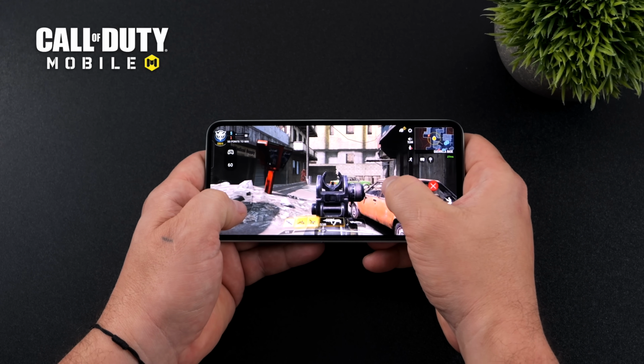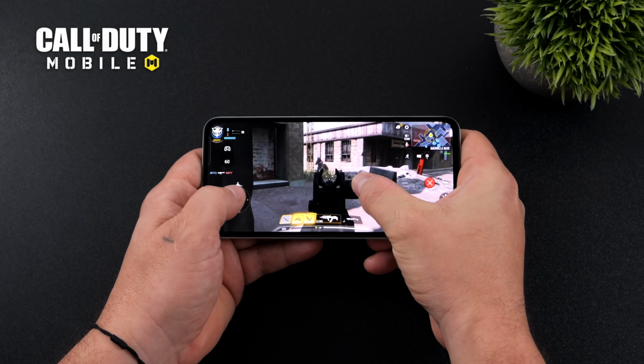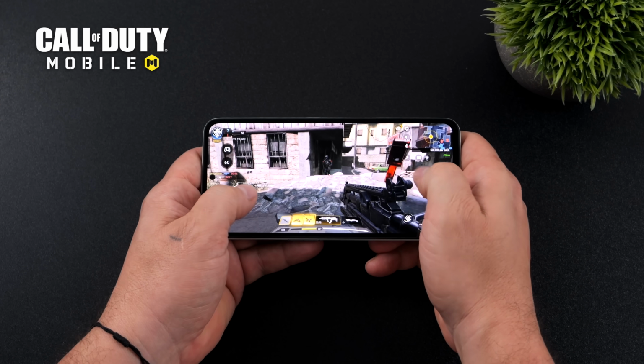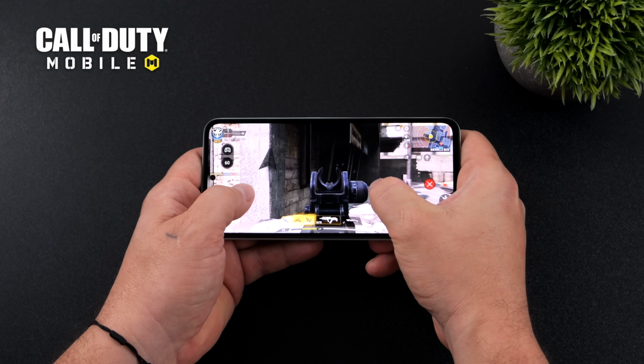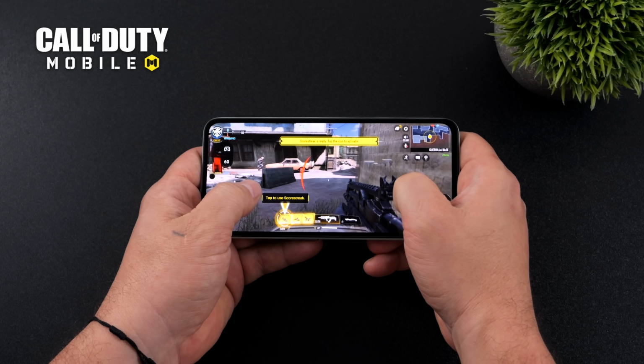But with this chipset and how well this game is optimized already, I'm pretty sure we'd be able to run this at medium, 90 FPS on this phone. So far, all of the Android games that I've been testing have been working really well, but of course there are a few that are definitely harder to run, like Genshin Impact.